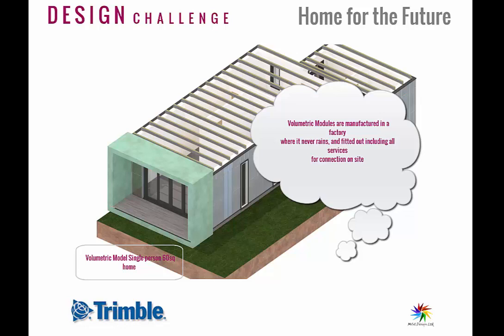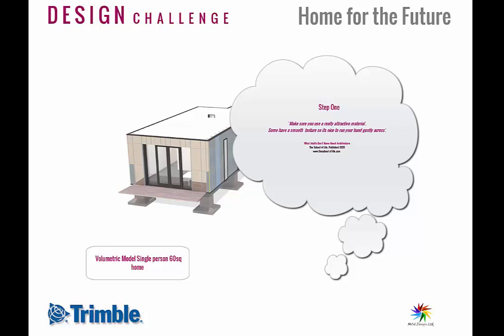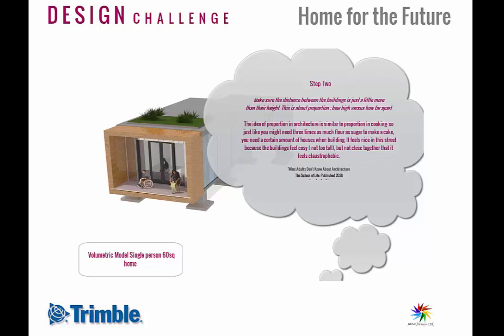The advantage behind volumetrics is that they are manufactured in the factory where it never rains. Therefore we can be much more predictable regarding the process itself. The quality of build can be a lot better, much more cost effective. And so, when we are considering the principles of how we actually create a home, first of all we need to make a home using attractive materials. You want to think about tactile materials, so when you put your hands across it, it has a feel about it. It could be that feeling of warmth.